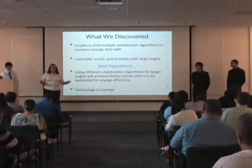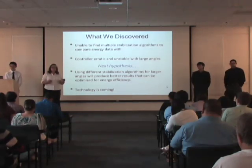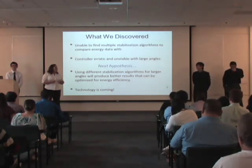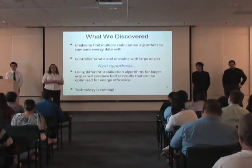Technology changes every day, and in our research, we were able to take small steps on the path of energy conservation. In the future, these small steps will help impact systems like the exoskeleton suit, as well as potential projects to come.